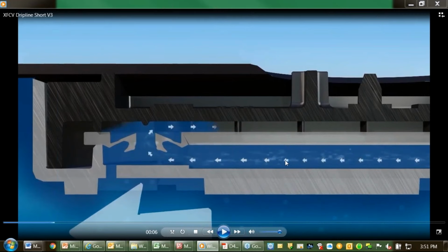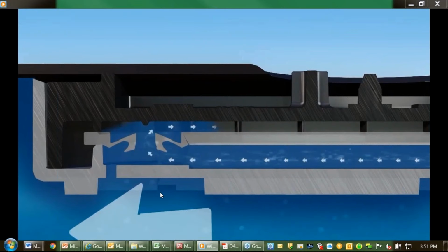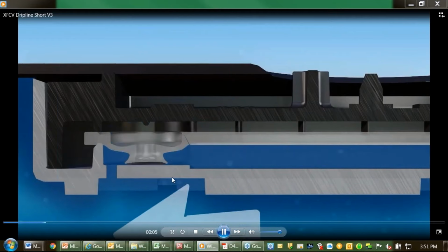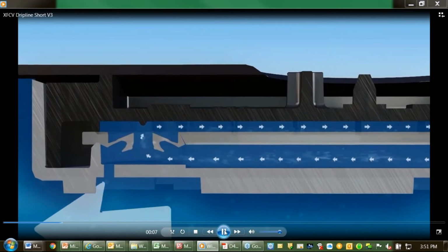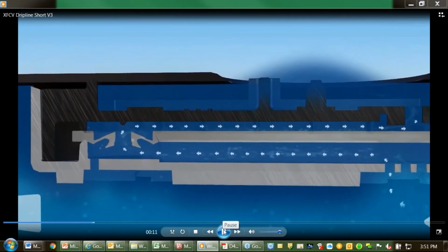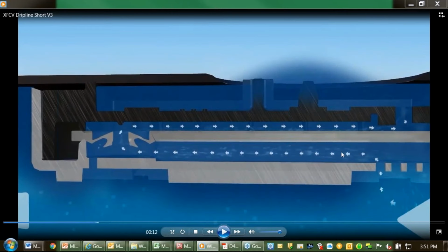So water is entering the emitter, and as I said, when the zone turns on and the pressure builds up to 14.5 psi, this check valve right here, see how it opened up? Water now is flowing from inside the tube through the emitter. So it's entering the emitter. It pushed the pressure, opened up the check valve, which is right here. Water now is flowing into the body of the emitter and outside to the plant.